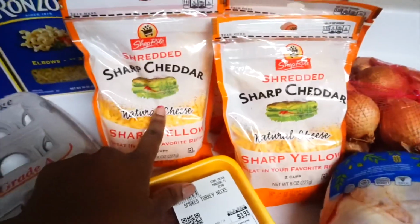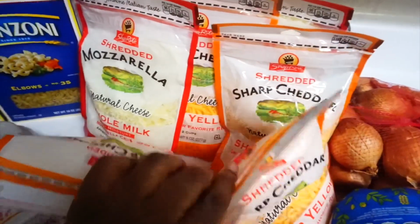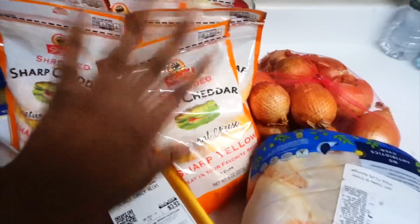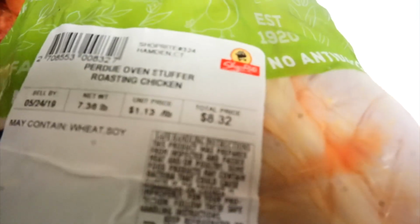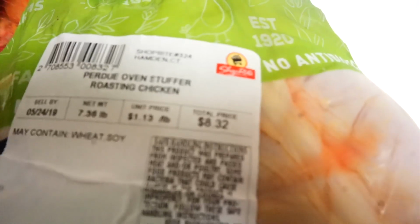I have some cheese here. This was $1.77 this week, so I have some sharp cheese, and somewhere in here I have some whole milk mozzarella. These were on sale as well. This is for the macaroni and cheese, and I just got a whole chicken here, Perdue brand, and I paid, how much did I pay? You guys can see, if it clears up, $8.32.